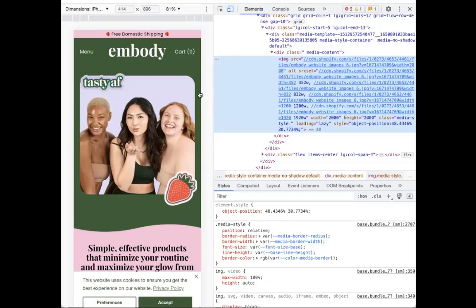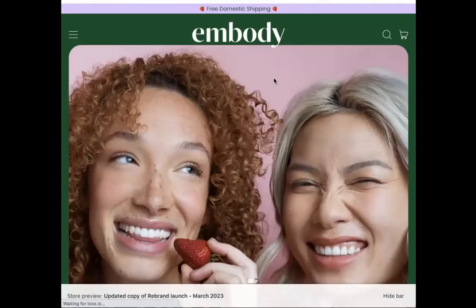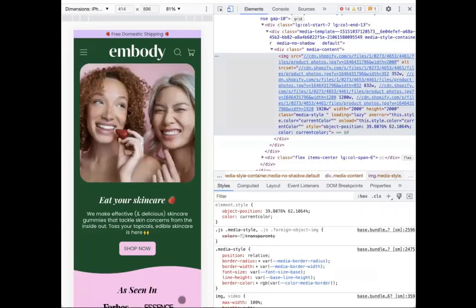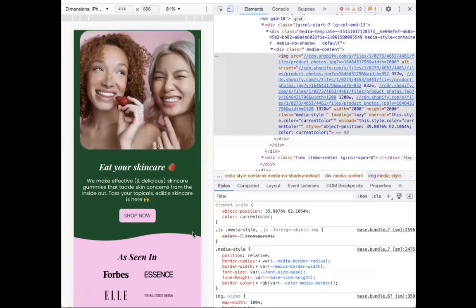The most recent one here? Yeah. Okay, there we go. This one? Yeah. So our gummies help minimize routine and maximize the glow from the inside out. And instead of doing topical products, we're kind of recentering our focus back to just ingestible beauty. Very cool.